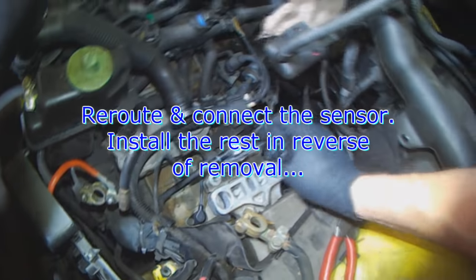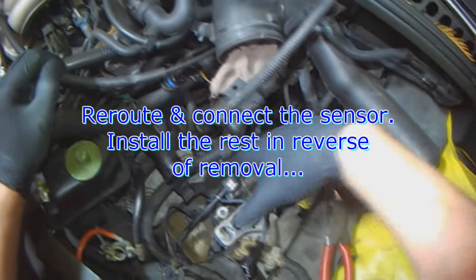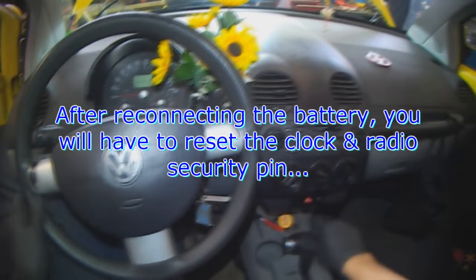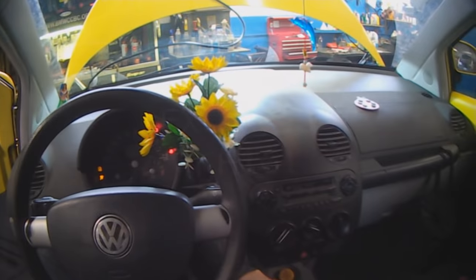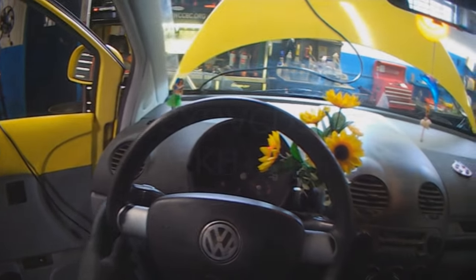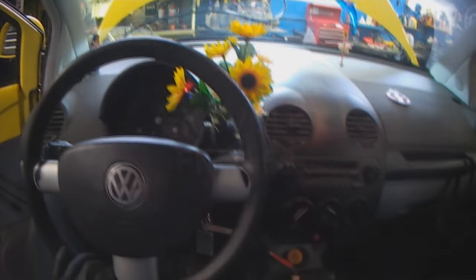And then we're just going to reroute this wiring, put the bracket back in, tighten everything back up, and then take it for a road test. Okay, new speed sensor is in. I had to disconnect the battery, so I might have to reconnect or check a bunch of stuff. Radio is unsafe. Maybe I have to reset the clock. So keep those things in mind.